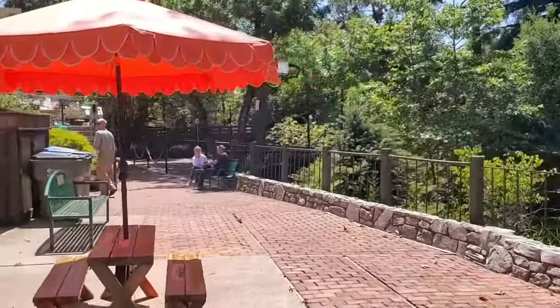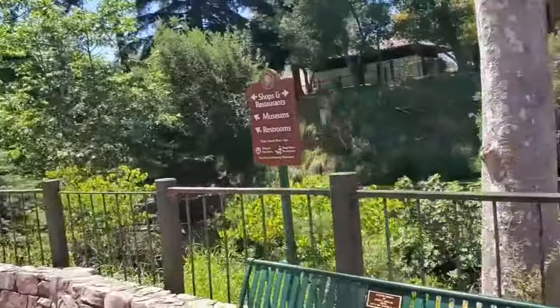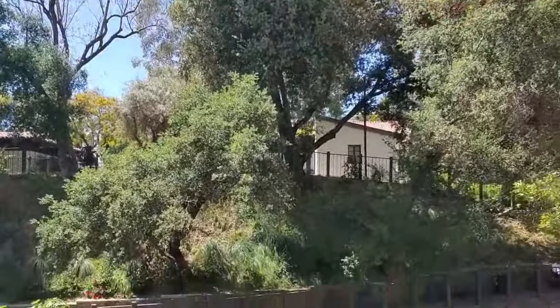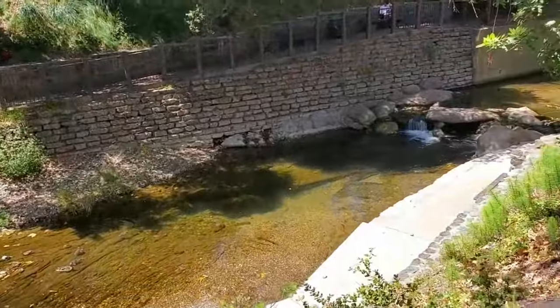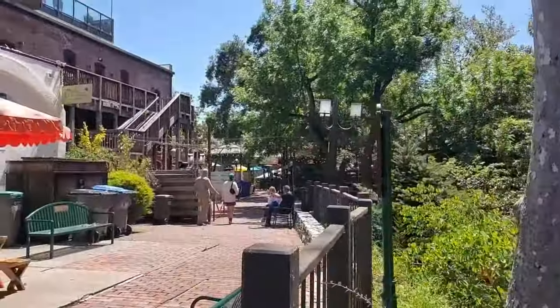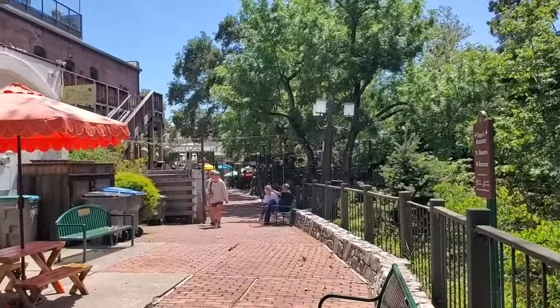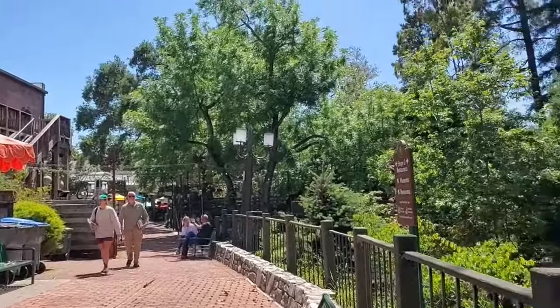Okay, this is what I was talking about. So all this kind of backs up. And this is the mission area. That's the mission over there. And there's the San Luis Obispo River. And so there's this kind of beautiful little park area.